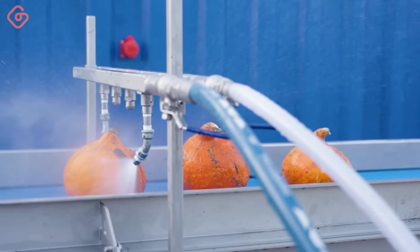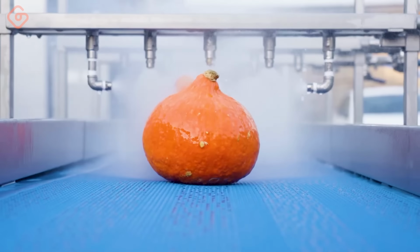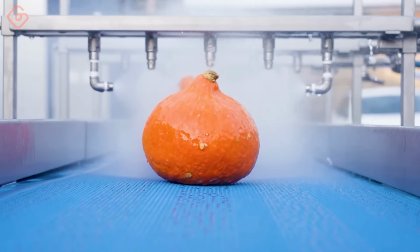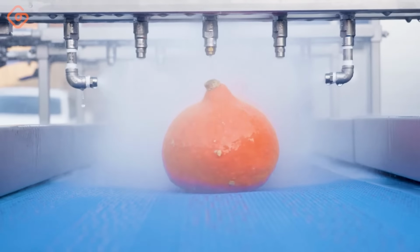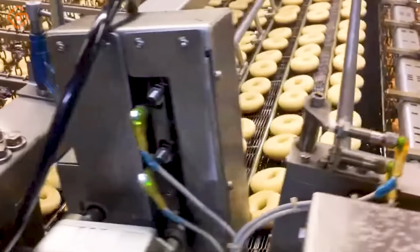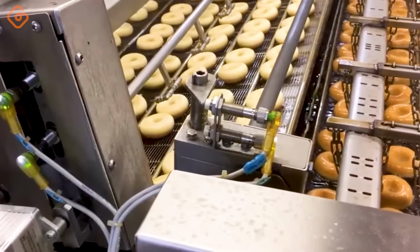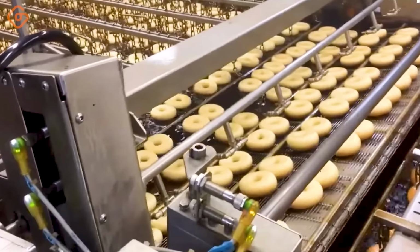With MCR Machinery's pumpkin washer, Flevoland. Clean all types, shapes, and sizes of pumpkins, squash, vegetables, and decorative fruits 100% without damage. This machine processes flour precisely and gently while remaining extremely flexible and powerful.